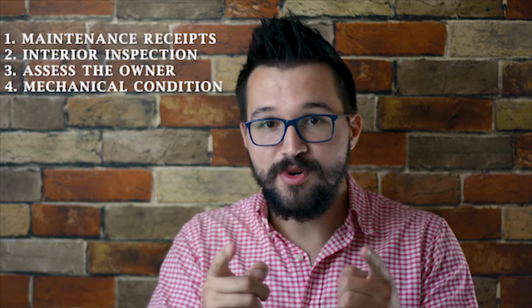Number 4, mechanical condition. If you are not mechanically inclined, please have someone with you who is mechanically inclined. If you are though, then you need to pay attention to the following things. During this stationary, so to speak, inspection, there are 4 things that you need to do. First, look at the body and the underbody. Make sure that there is no rust or evidence of previous accidents.